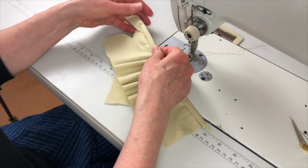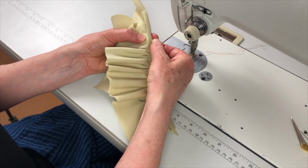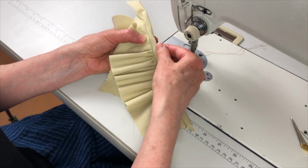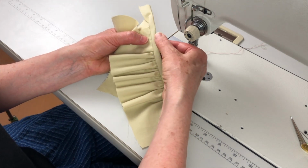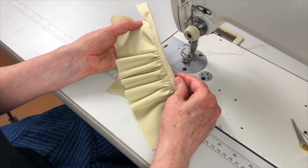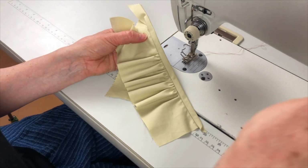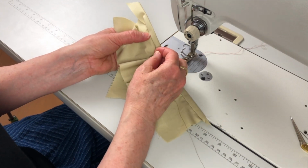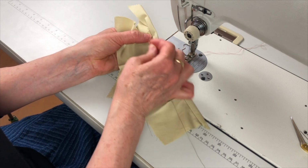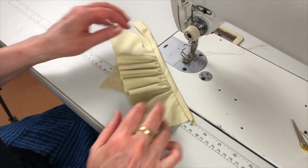So we have a prepared section here with some gathers in it and some straight section. And what I try to do when I'm stitching in the ditch is leave a little bit of extra fabric on the waistband or the facing so that you can roll it over and cover up your stitch in the ditch. You can also use a back stitch by hand, and this takes a little bit longer, but it accomplishes the same thing and more invisibly so.